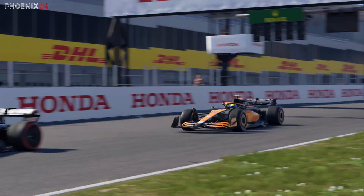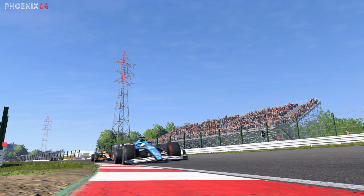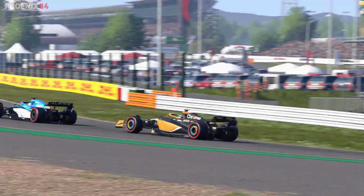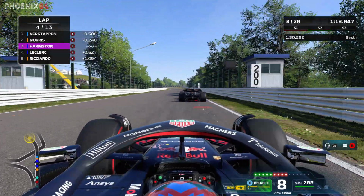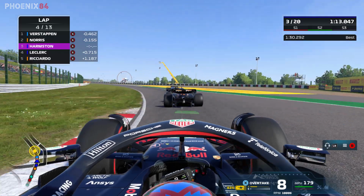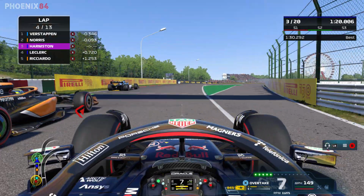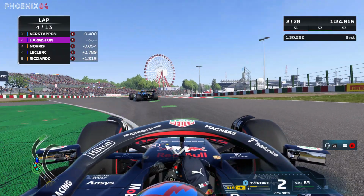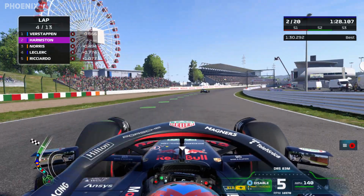Speaking of Norris, he's going to have another go with DRS around the outside of Turn 1, unable to make the move. He has to stick behind yet again, and I presume that Verstappen's got some sort of damage, which is why he's driving so slowly, because we can just cruise up to the back of Norris and do a similar move. He tries to squeeze us, but we're having absolutely none of it, and down the inside we go, and up to P2. Next up will be Verstappen.